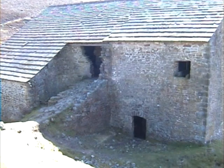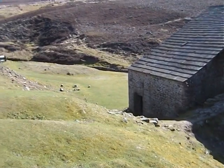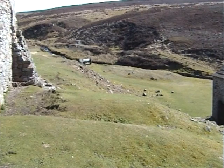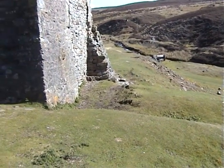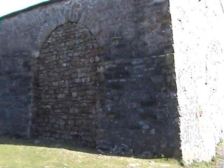Water was gathered at a height further up the valley. It flowed down a water leat, which is a channel for the water, and across a wooden chute into the top of the building. The dam was in the distance there. Building on the left, the peat store, is where the miners would go and dig the peat from the moor and store it in the building to allow it to dry out to be used to provide heat for the ovens you've just seen.